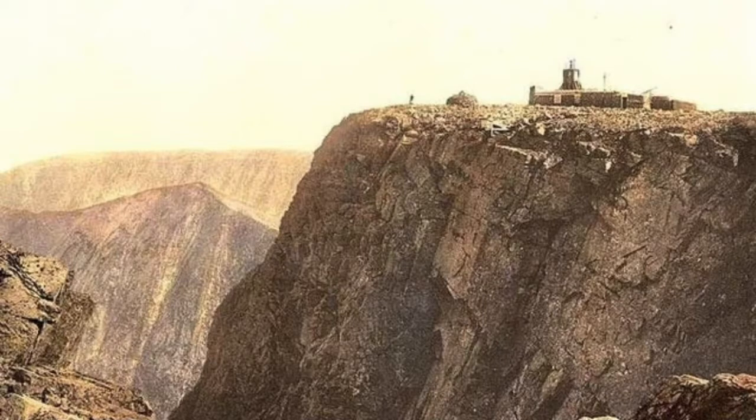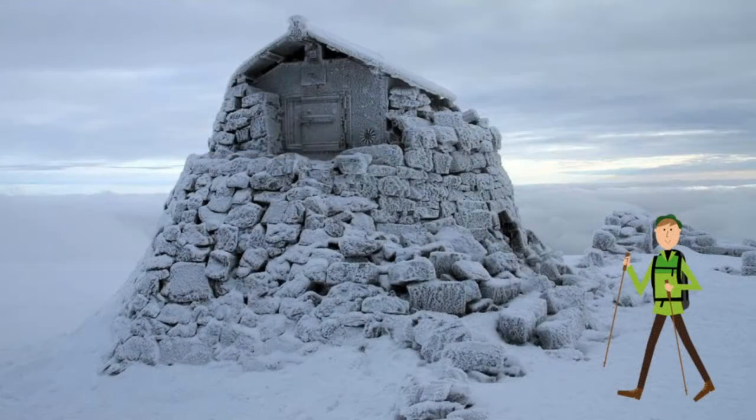Those poor animals had to carry all sorts of building materials and weather equipment up to the top. The observatory was originally much larger, but after it was abandoned in 1904, a fire destroyed part of the building. This is all that's left. You can take refuge inside the tiny stone structure.